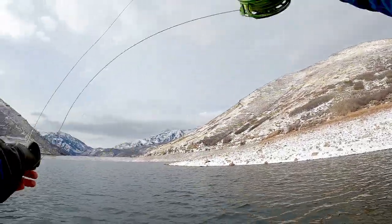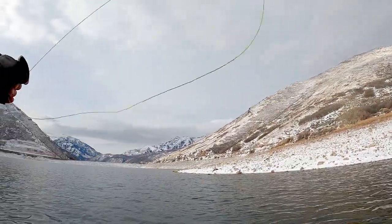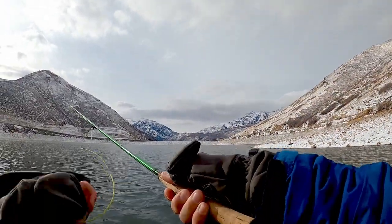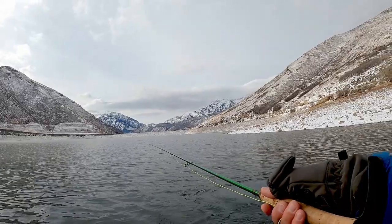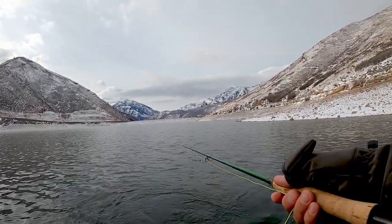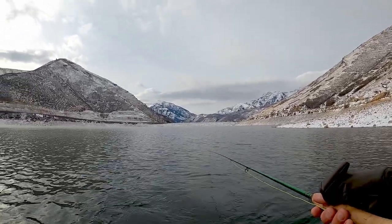Okay, so for this I've got my balanced leech, my balanced life leech in a blob. I do want to kick my way into this cove and use this rig to kind of test areas around that cove.